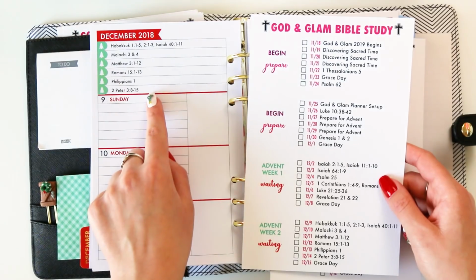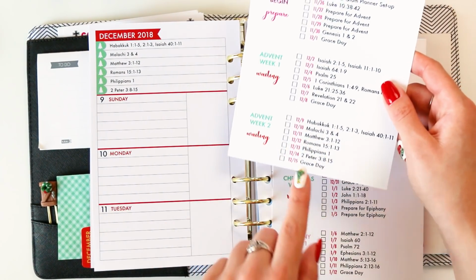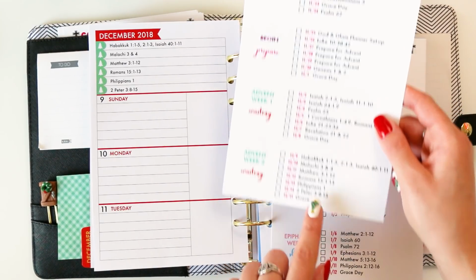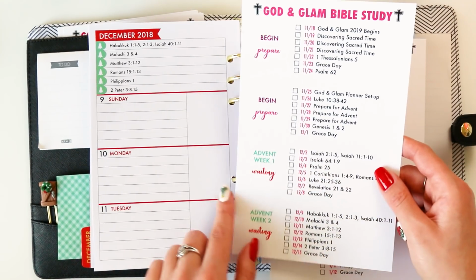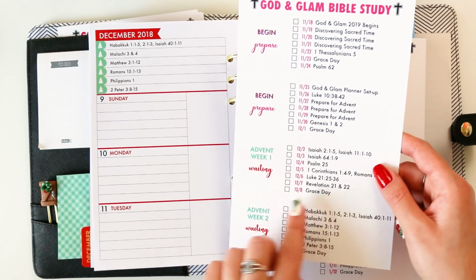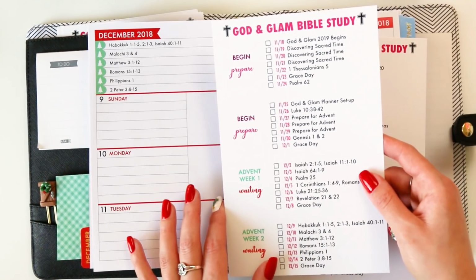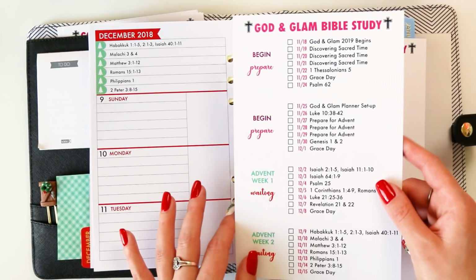So this is the second week of Advent here, and that lines up exactly with the Bible study. You won't see the grace days in the planner, just because I peppered those in to make it easy to see what is happening each day. I got a lot of feedback the first time we did this together in 2016 that most liturgical resources aren't dated because the dates change every year.